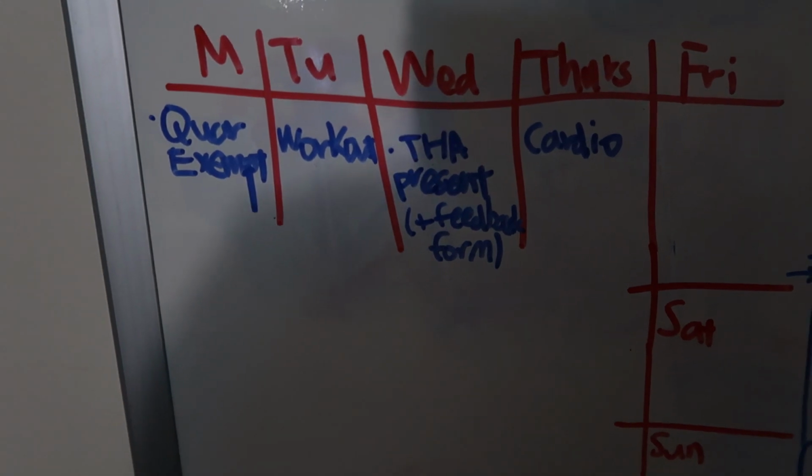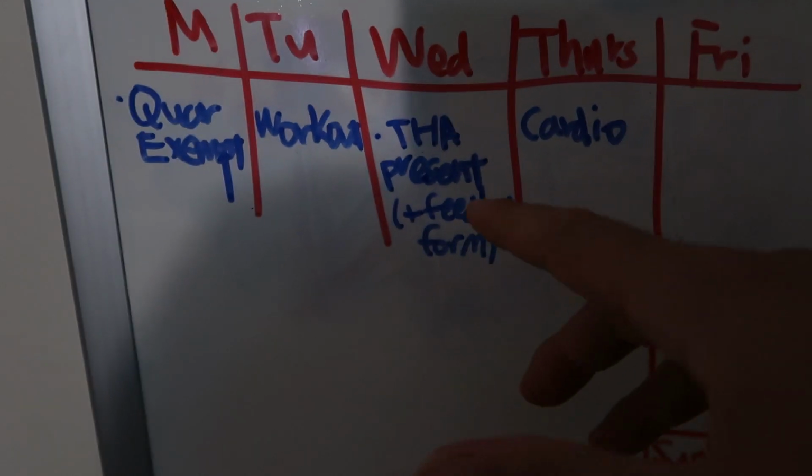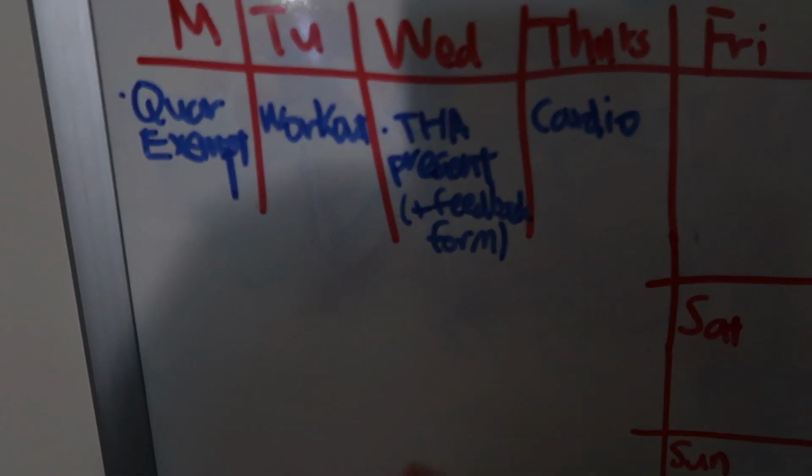All right, so I'm home. I just finished dinner. Today is Monday. These are some of the things that I plan on doing after eating dinner and before going to bed.